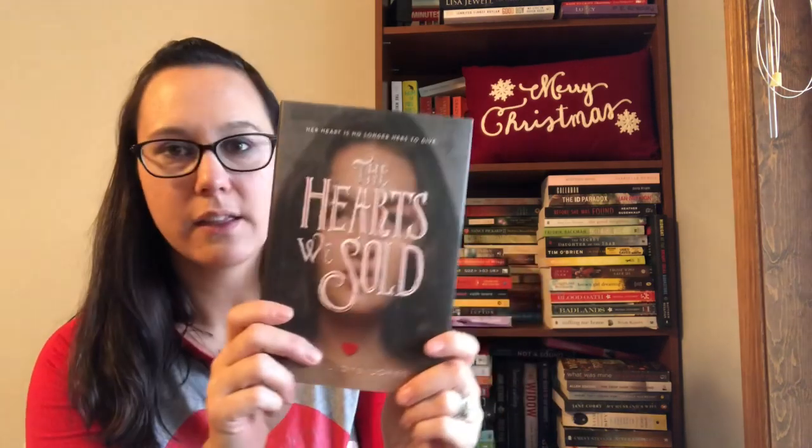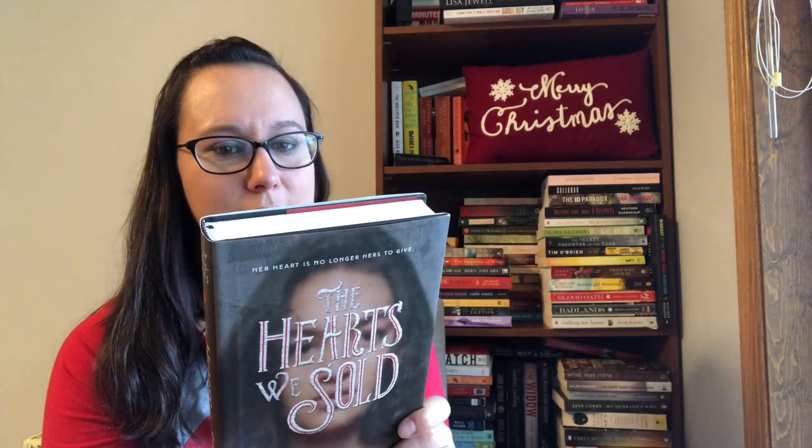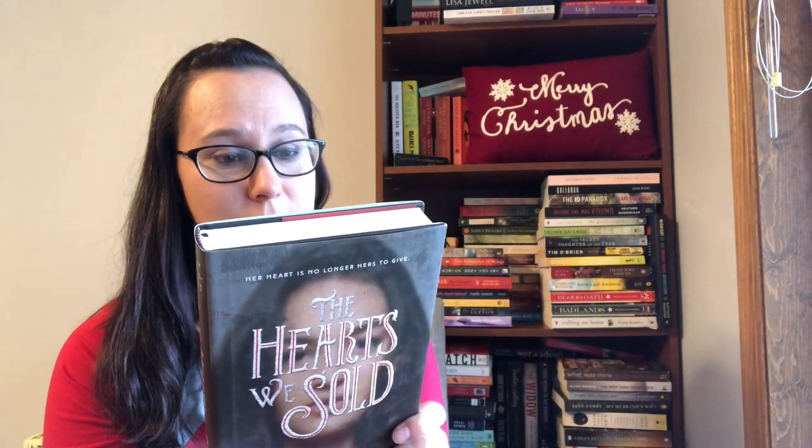All right, book number 3. This was a surprise read for me. Really good. Oh, I like surprises. Surprise reads are good. The Hearts We Sold by Emily Lloyd-Jones. I remember her talking about this. Look at that cover. That's cool. Losing your heart is easy. Getting it back is another story.